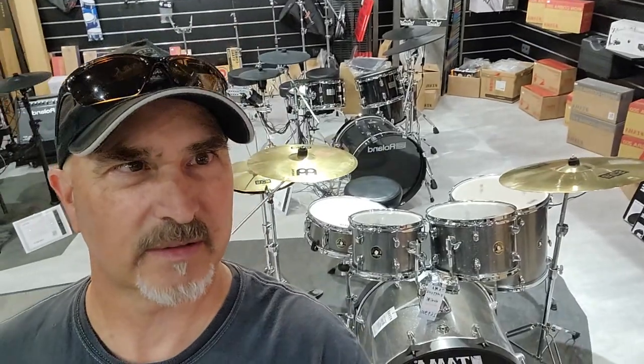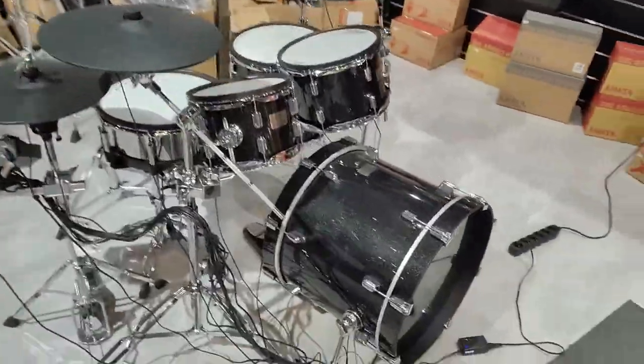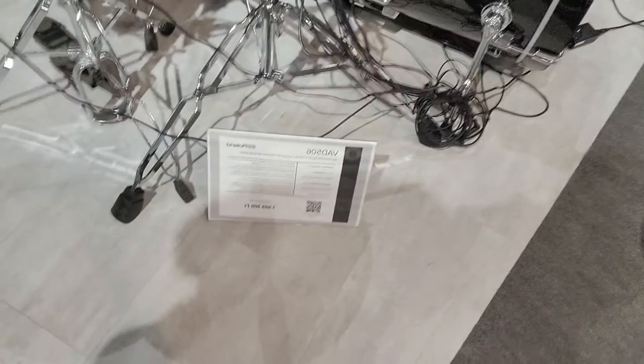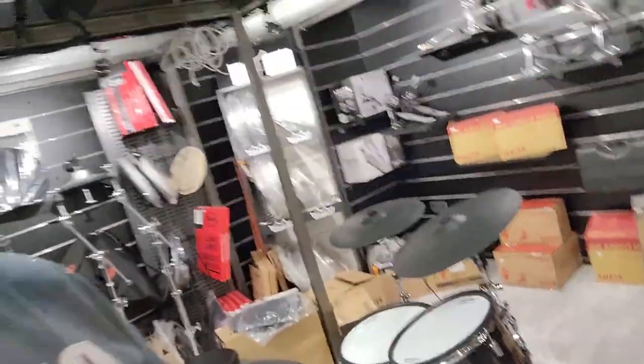So we're here in this drum section, which is huge. We've got a large selection of drums. I was just playing that set right there. So no, actually not that set. It's an acoustic set. The guy was on the phone, so I can do that. I was playing this one, the Roland VAD 506, but everything kept slipping, so I kept slipping out of position.